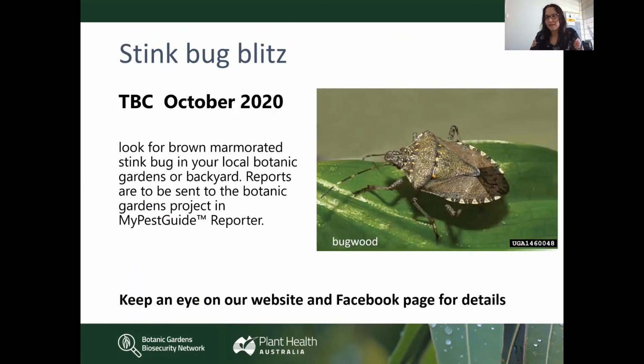Another surveillance activity that we'll be conducting is a stink bug blitz, and this will be in October. And what we'll want you to do then is to look out in your local botanic gardens if possible, or your backyard gardens, or wherever you can get to in these COVID times, and to look out for brown marmorated stink bug. And then once again, make those reports through MyPestGuide Reporter.